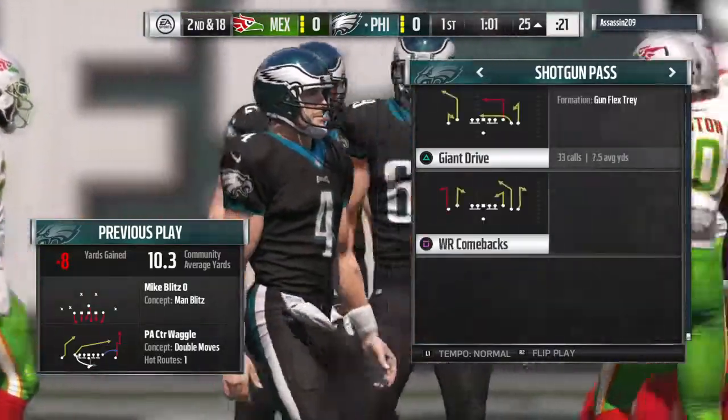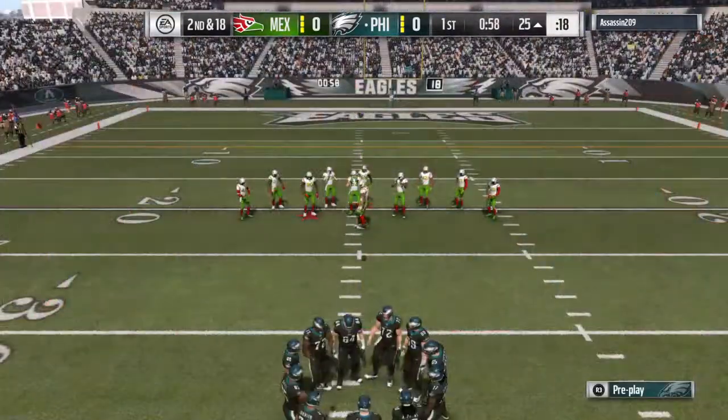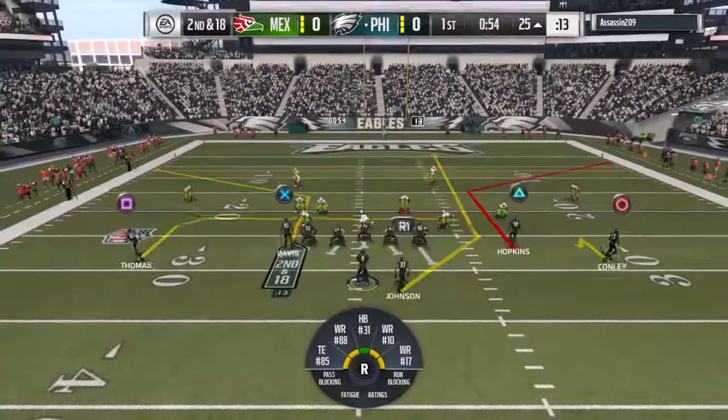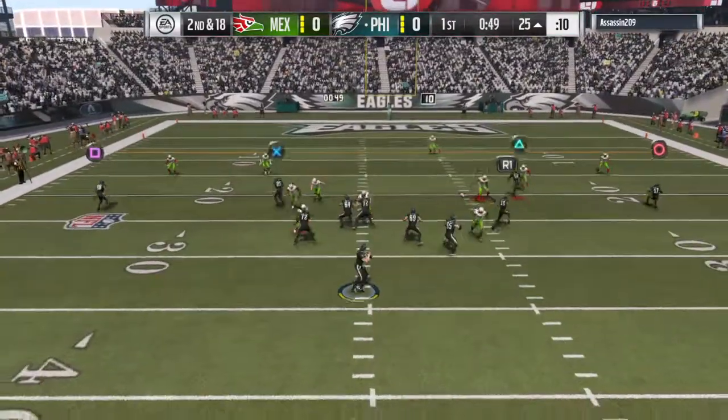And it's never good to take a sack. You really don't want to take one down here in this part of the field, down near the red zone. Not at all, because you're already pretty much assured of a field goal. But you take a big sack, it could push you out of range, and that's why defenses get a little more aggressive in this situation.